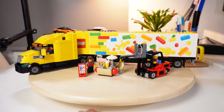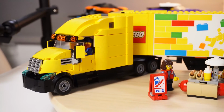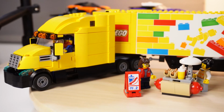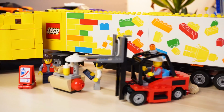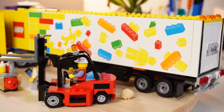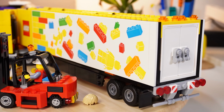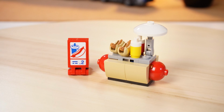Before we look at every element by itself, I really want us to take a closer look at the whole thing and really appreciate the details and the sheer magnitude of this set, and what Lego delivered here. No pun intended. I want to start with the small side builds first.